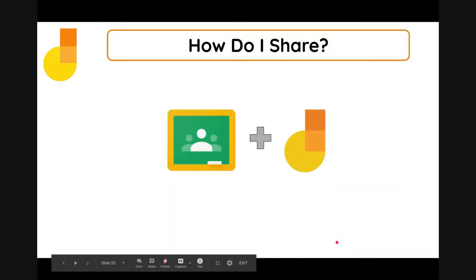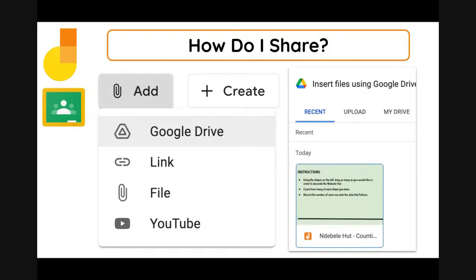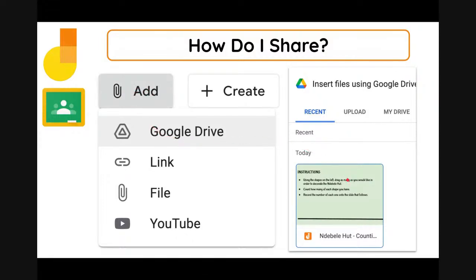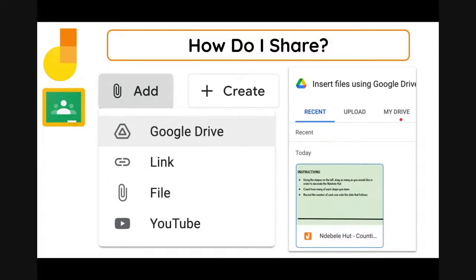In Google Classroom, there are many ways you can share. You could put that view-only link into a class announcement. You could ask a question and drop that link in, or you can share a Jamboard as an assignment. So this is using the assignment feature in Google Classroom. I simply select at the bottom of that assignment, I've got the Add button, select Google Drive, and if I've been working on something recently, it's going to appear in the recent section. Otherwise, you'll find it in My Drive.